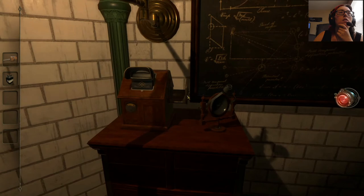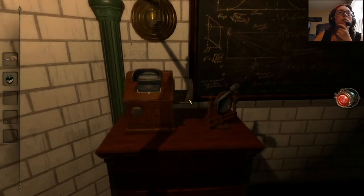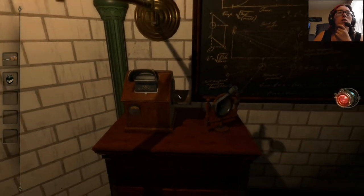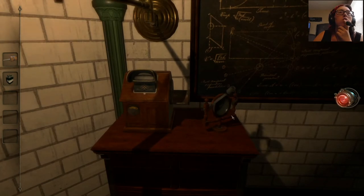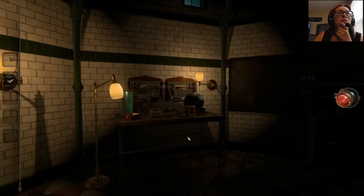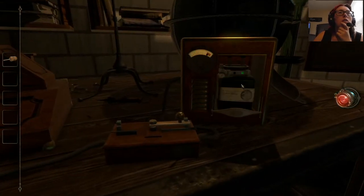Does it go in here? No. Feels like it should. Maybe it's gotta go in that little box. Maybe I need to put something else in there first. Alright, where else can I put a charged battery? Maybe over here? Yes.